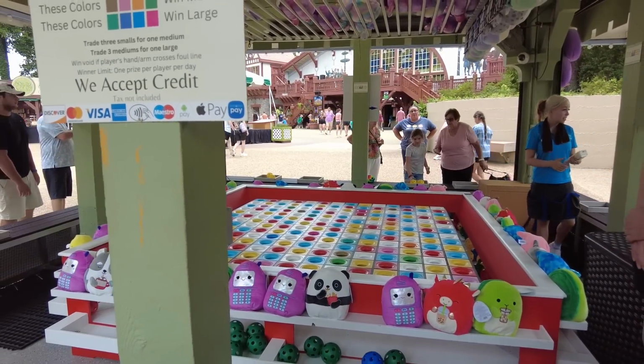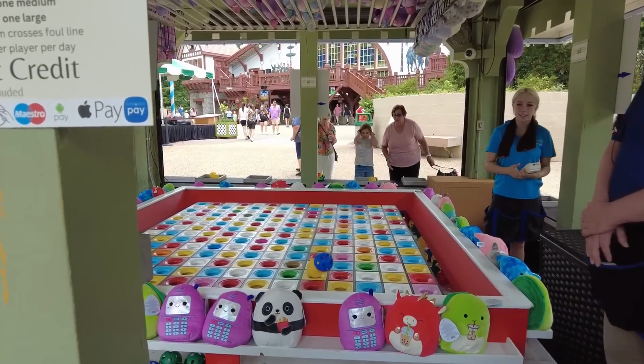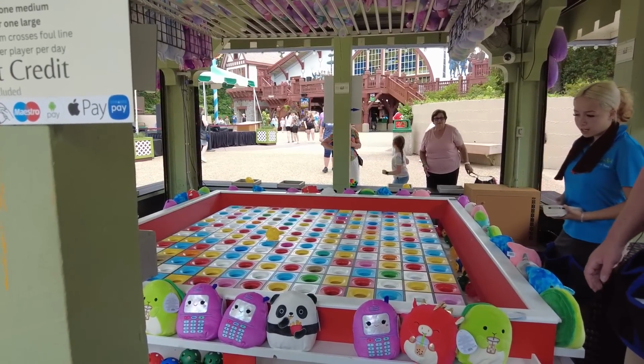Oh. Maybe these blue ones are trickier. Man, this is a little crazy, actually. Oh, oh. No, we struck balls. Oh, man.